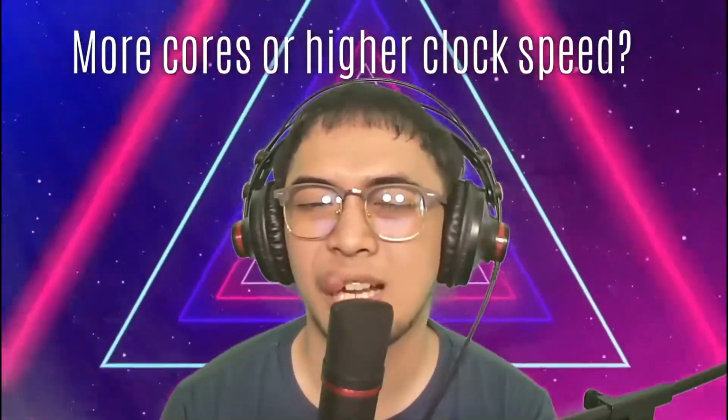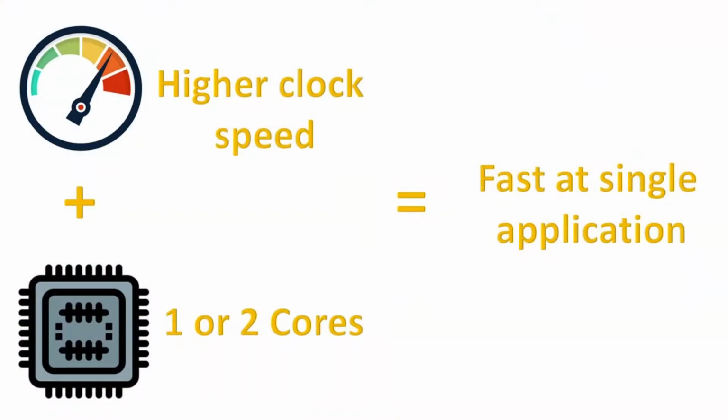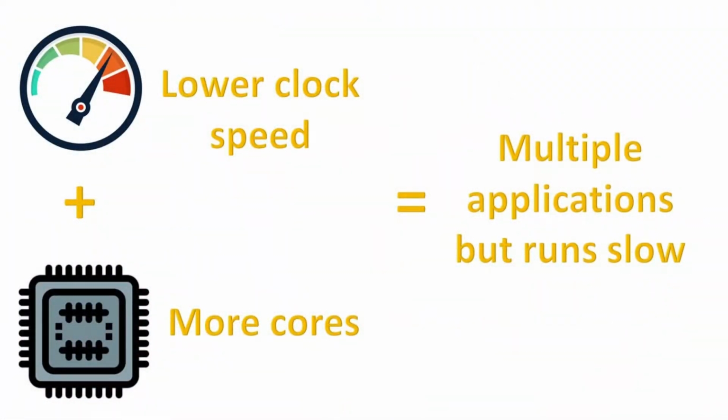So the next question is, how do I choose between more processor cores or higher clock speeds? As we mentioned before, both processor cores and clock speeds are essential to operating your computer. Buying a computer with multiple cores and a super high clock speed sounds ideal. Basically, having a high clock speed but just one or two cores means your computer will be able to load and interact with a single application quickly, but it's just for a single application only. Conversely, having more processor cores but a lower clock speed means your computer can work with more applications at a time, but each may run a little slower.